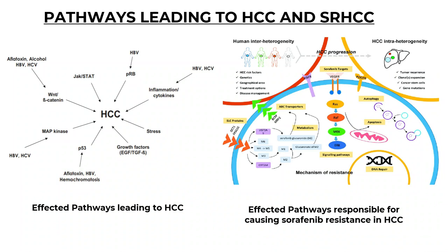And to talk about the pathways that could get affected, which are responsible for causing Sorafenib resistance in HCC. Sorafenib is an anti-cancer drug that is transported into the cell through SLC proteins. And inside the cell, the drug is broken down via various phases and a cascade of reactions. Sorafenib is a drug that is designed to target multiple tyrosine kinases such as VEGF, PDGF, and also EGF that activate downstream signaling pathways such as the RAS, RAF, MEK, ERK pathway.